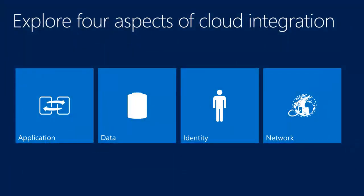So with that said, I'm going to walk you through four things, the four critical aspects of cloud integration I would propose. How do you integrate apps? How do you integrate data? How do you integrate the identity? And how do you integrate the network? And for each one I'll show some different technologies, some from Microsoft, a couple not from Microsoft. I don't think I'll get stormed for showing those. You'll defend me. I think we can show that off.